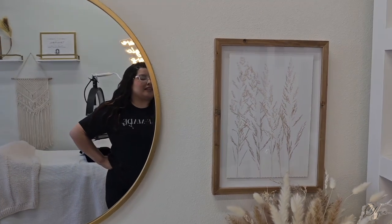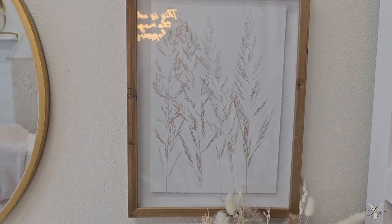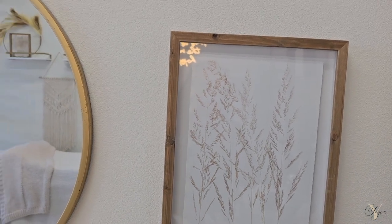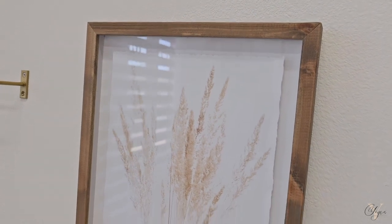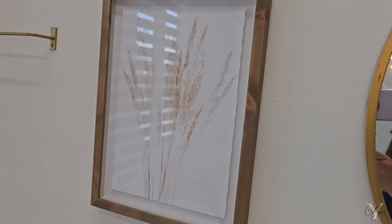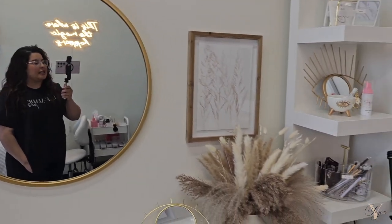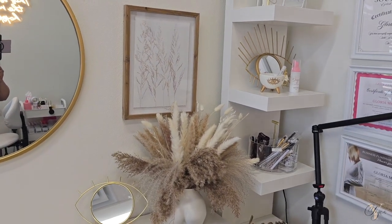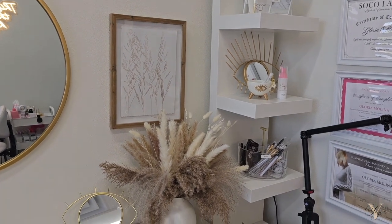Okay, so these frames of the pampas on the sides, I got from Hobby Lobby and they're both different ones, but with the same look. In my room, my whole aesthetic is pampas, so that's why I decided to go with them because it just looks clean. It looks simple, you know?